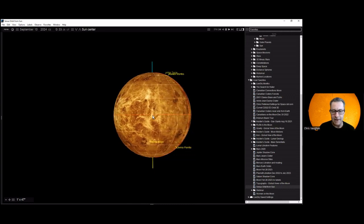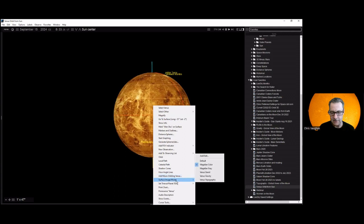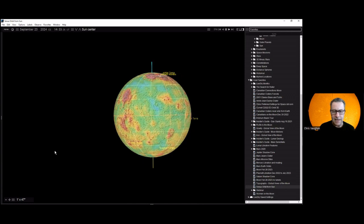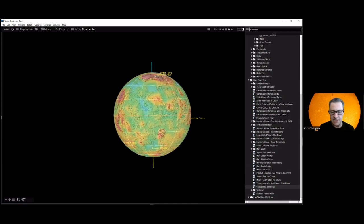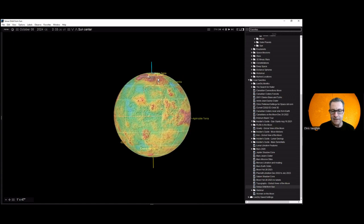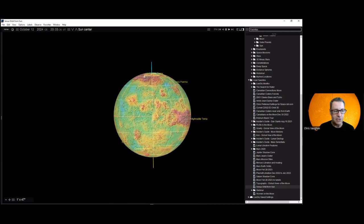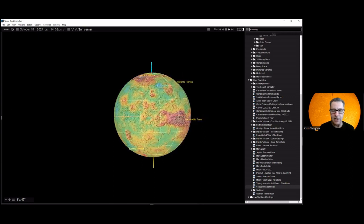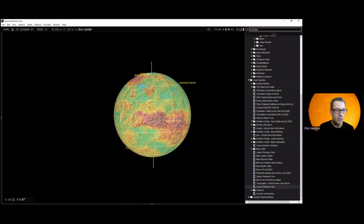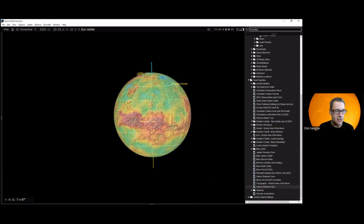And this Starry Night program lets me show you that globe. And I can also show you the topographic features. I've got some labels of some of the major features indicated here. You can see there's Aphrodite, there's Ishtar, and those Maxwell Mountains near the top. The pinkish areas are the high elevation mountain regions, and the blues and greens would be the basins or the low lying areas.